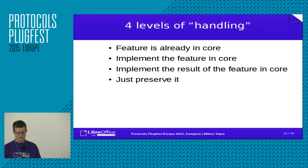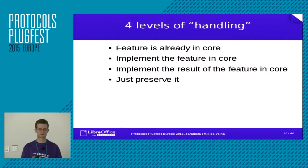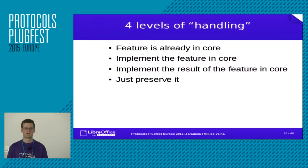When handling interoperability, I would talk about four different levels of handling. The first, the easiest, is when the feature is already implemented in core and only the filter part is missing. The second level is in case it's missing, but we add a full implementation for that feature. So we implement the core part, and then you can use that from the file filters or from macros and so on. I will show examples using this approach.